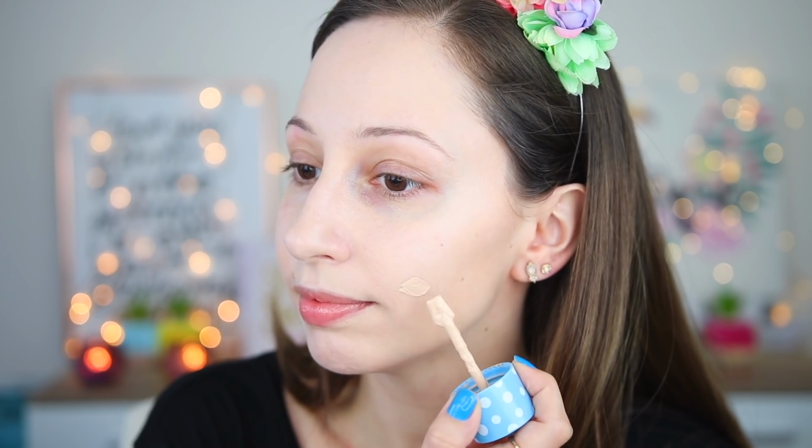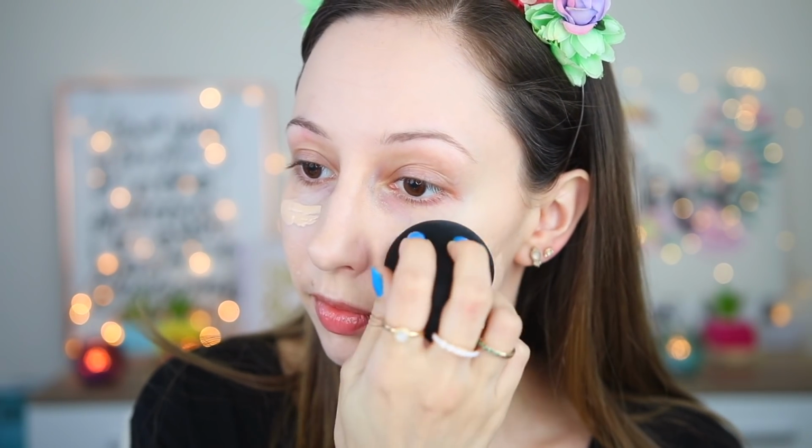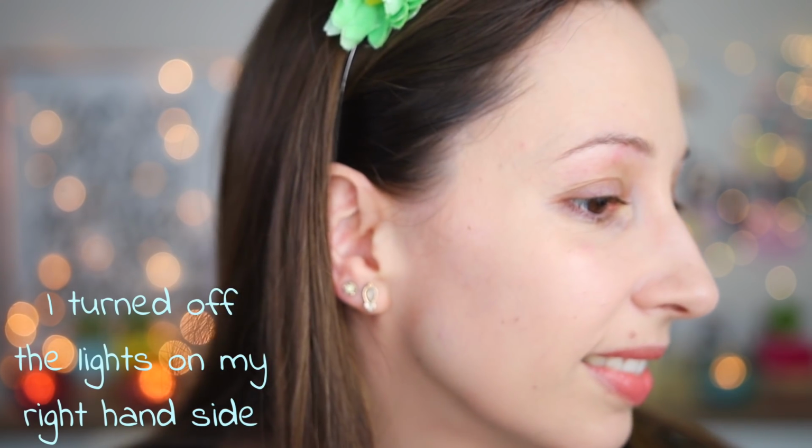I want to use a little bit more on my pimple just to see if it can cover them. I'm not expecting a BB cream to work like a full coverage foundation. For a BB cream, I think that it has a very nice coverage because it almost fully covered my pimples, guys. I mean, this is a BB cream and I like how natural my skin looks today. I didn't use any primer and my pores are looking so nice. It's not as shiny as I thought it would be.